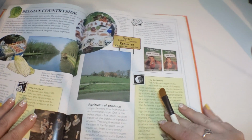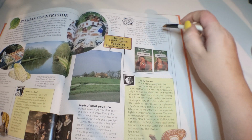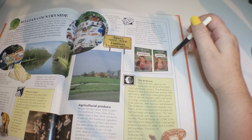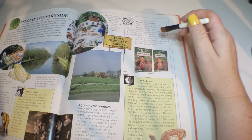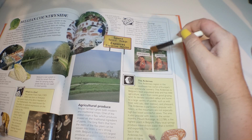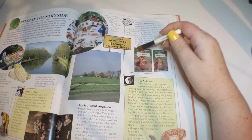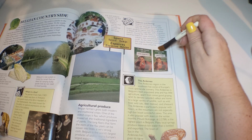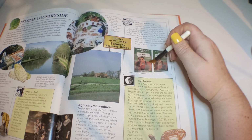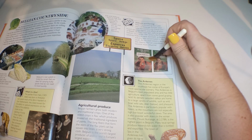Let's see what else. Walloons and Flemings. Belgium is divided by the 1500-year-old language frontier that splits the country into French and Dutch-speaking regions and affects all areas of Belgian life from road signs to posters. During the 19th century, the French-speaking Walloons were dominant, as Belgian industry was concentrated in the south. As the steel industry declined, the majority Flemish population became more influential.